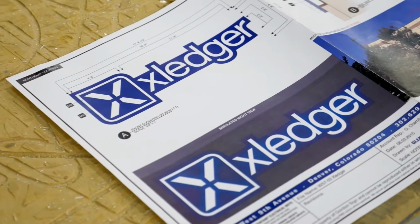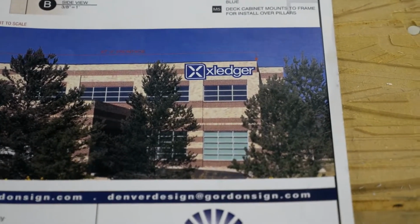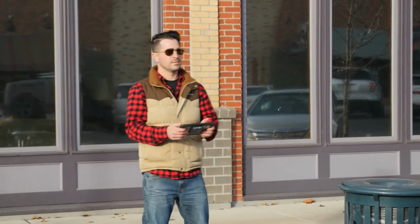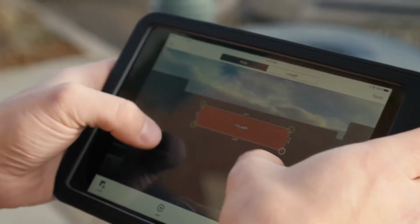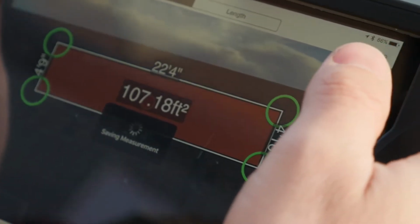I used Spike on a job recently called X-Ledger. I used it to measure a fascia that was approximately 50 feet up in the air, which no way I could have surveyed myself, so Spike came in handy. And then I can take Spike and show them the size of sign they're allowed by measuring the frontage with Spike and showing them how big of a sign they can have on the fascia.